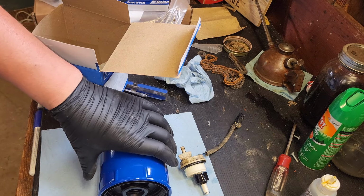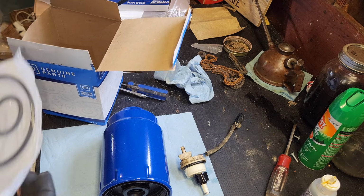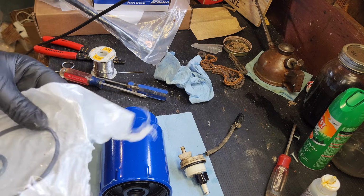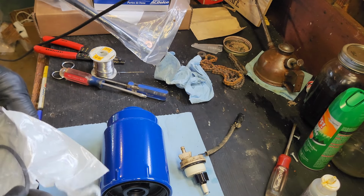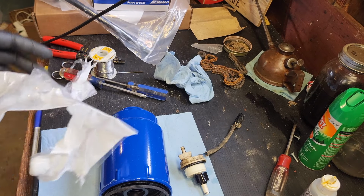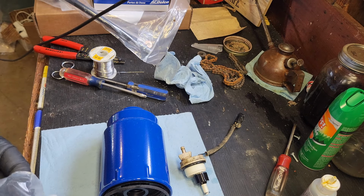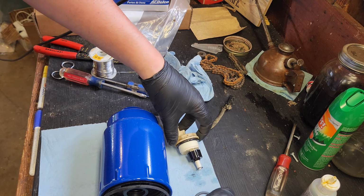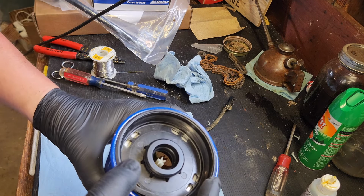Now, there's another debate that people like to have. Do you pre-fill your filter? Oil? I would say sure if you want to. I don't pre-fill the oil filter, even though it is a larger filter, because it's at a very steep angle, so I can barely get any oil in there in the first place, and then it just ends up going all over. Second, do you pre-fill the fuel filter? I do not, and I have a reason for that.